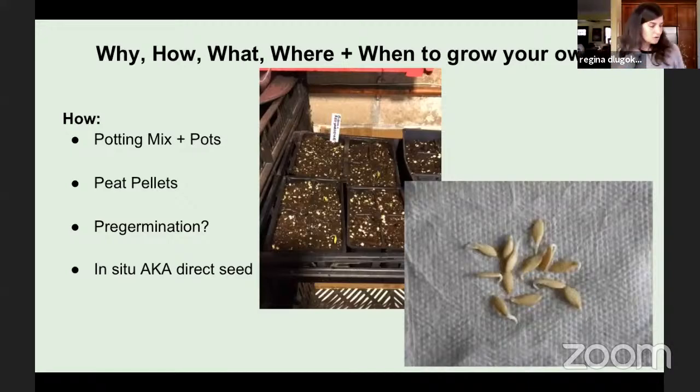You can also use these peat pellets. Today we got these peat pellets through your package, right? I want to make sure I have this holding up. This is that peat pellet that you add water to that was part of that Take and Make package that Amber put together so thoughtfully.